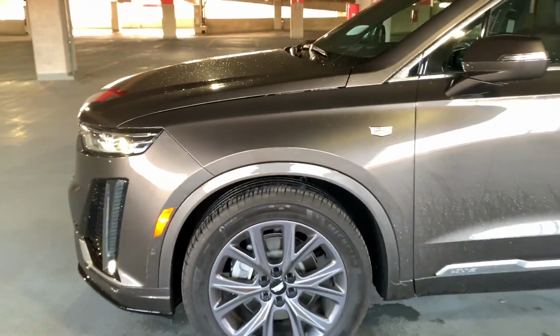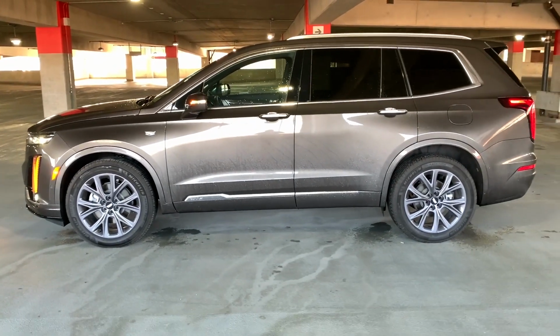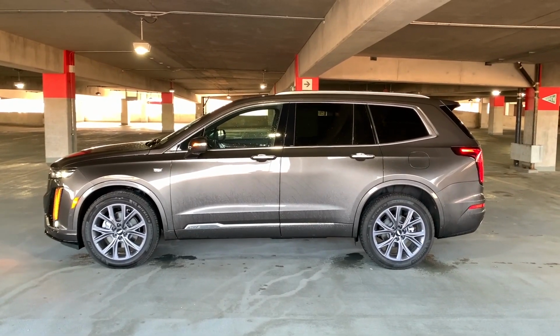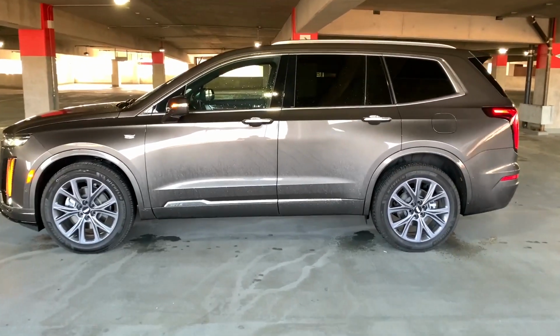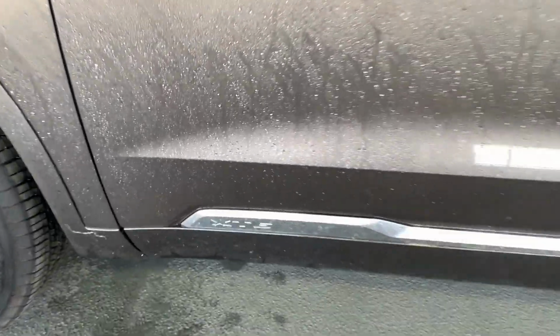Taking a look at the side profile, we'll just back up a couple steps. Pretty good shape. You can't really do much with the crossover without making it look too crazy and ridiculous. So I like what Cadillac's done. Nice, very traditional design. A little bonus perk here, it does say XT6 right down at the bottom.